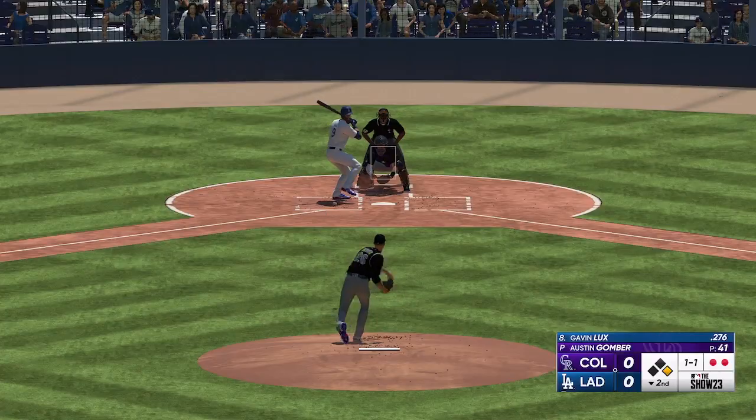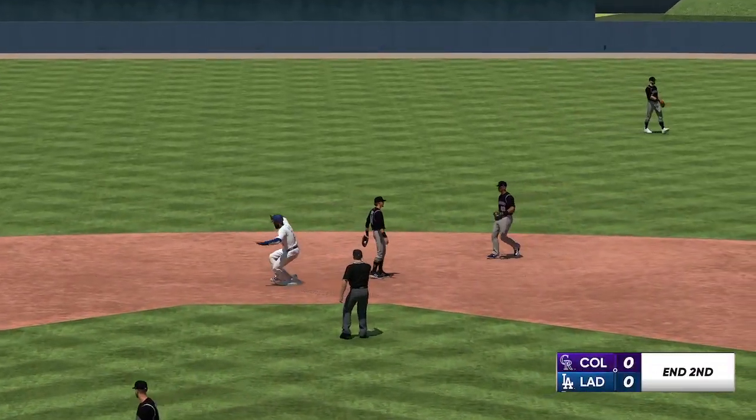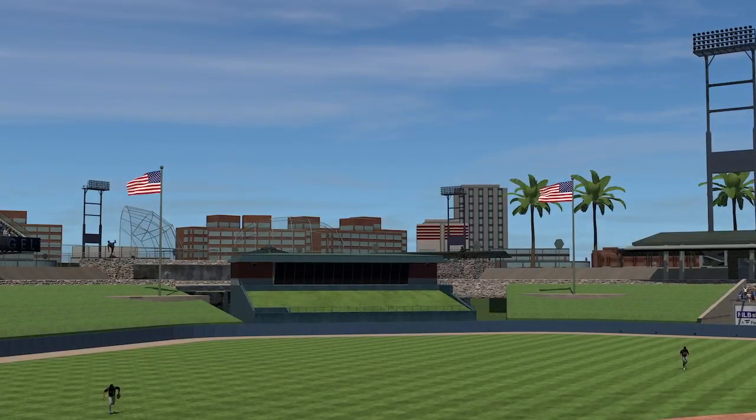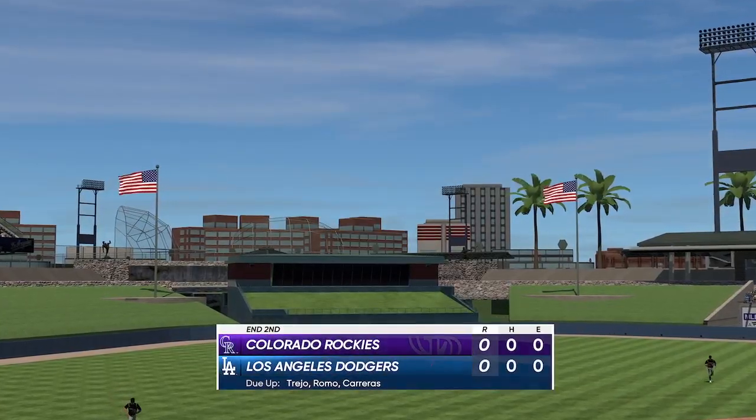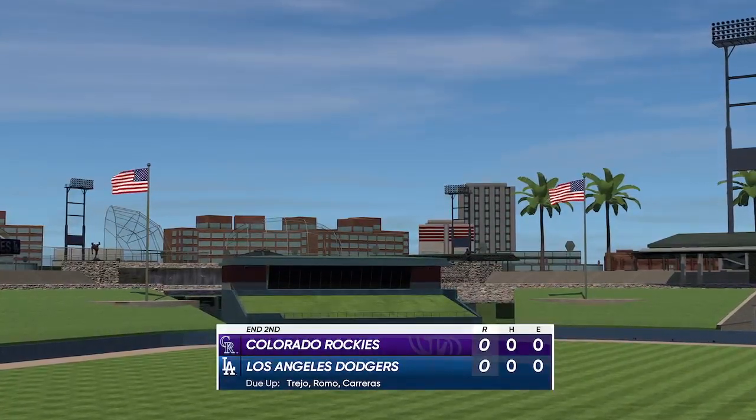And now it's Gavin Lux. Bounce to the right side. They get the force, and that is that. Nothing across, no base hits, no errors, and a runner left. We head on now to the top of the third. We're tied 0-0.